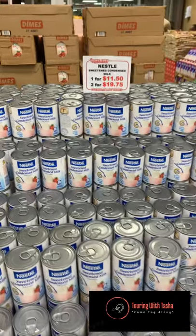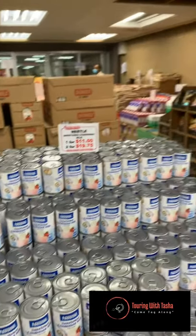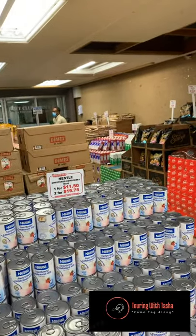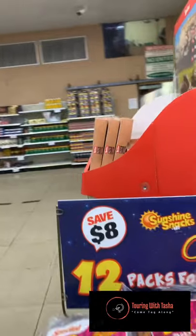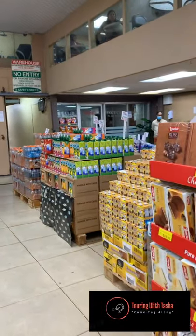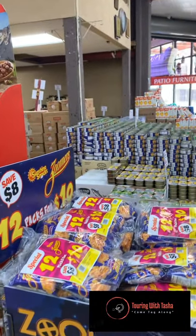I'm seeing milk on that side. I'm seeing some new milk, like soy milk. And moo juices. So yeah, this is the section. We'd say it's a huge section.